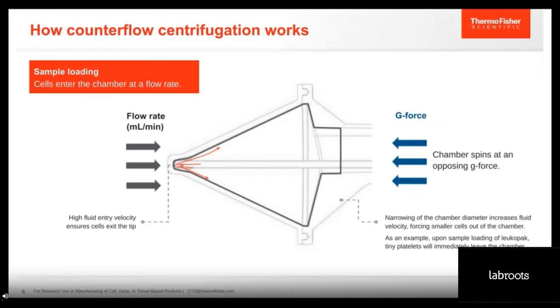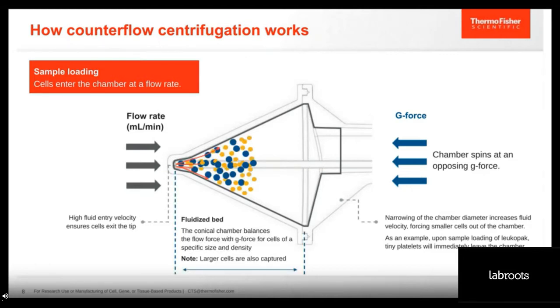Now, let's look at how the counterflow centrifugation works. So you can see here, there are 2 forces, G-force and the flow rate, acting in opposite directions. First, cells enter the chamber through a narrow tube at a certain flow rate, shown in the red arrow, and the high fluid entry velocity ensures that the cells exit the tip of the chamber. At the same time, the chamber spins at an opposite G-force to prevent cells from exiting the chamber. So when the flow rate and the G-force are balanced, a fluidized bed of cells is formed in the chamber and maintained there.